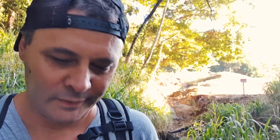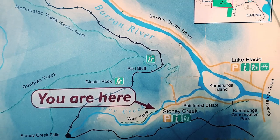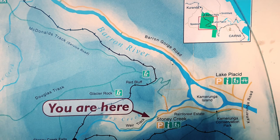Morning. So there's four of us. We're doing Glacier Rock today at Kamarunga. It's a rock. It's an old trail Indigenous people used. The track's supposed to take 3 hours around. We've got Casey, we've got Katie, and we've got brother-in-law from the Philippines again.